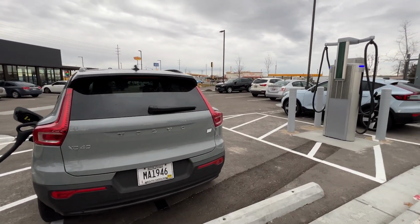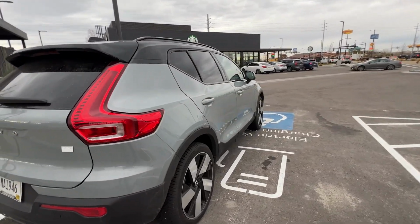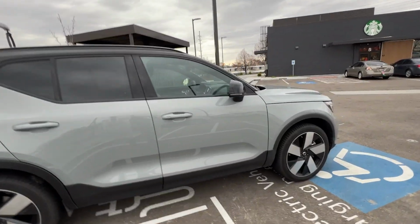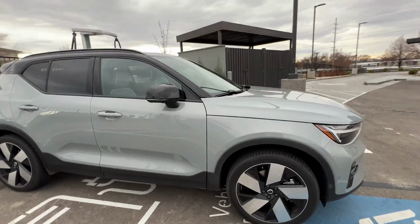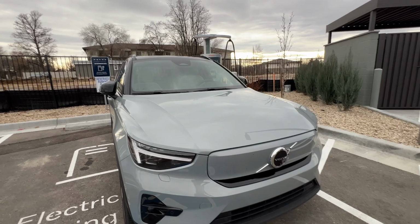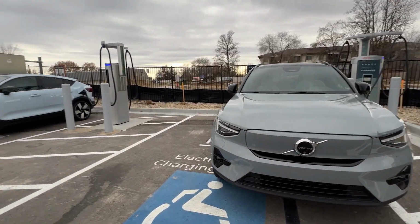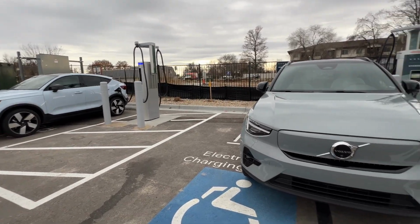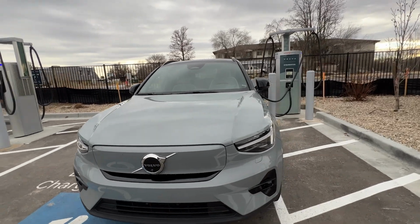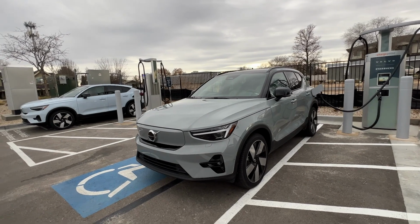So what else is going on with these vehicles? I will say they deliver 248 horsepower and 310 pound-feet of torque. The 0 to 60 mile per hour time is, I want to say, 6.9 seconds. It's over 6 seconds, so not super peppy on the EV side of things, but adequate. And I will say in passing mode, when you're at like 55 miles an hour and you need to pass, you do get a nice little burst of speed.